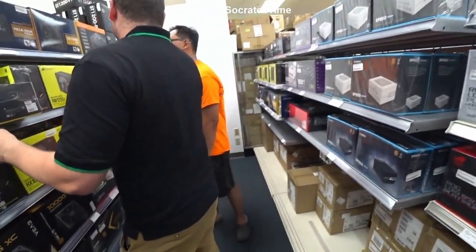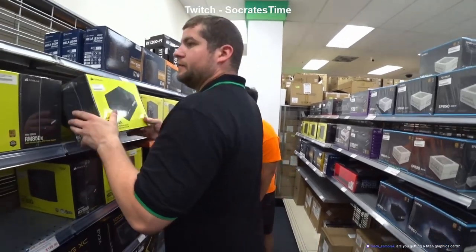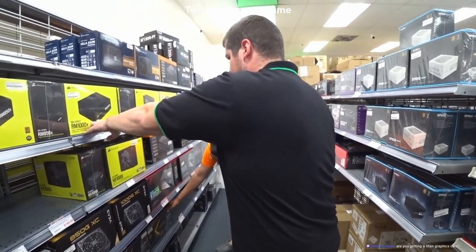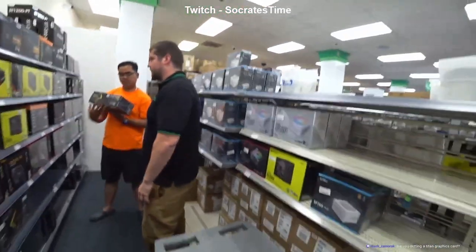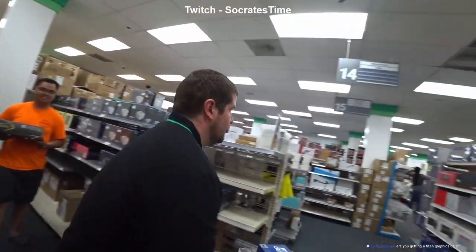The ATX3, which is the PCIe 5.0, that's like the new stuff that you want to make sure your stuff is rated for if you're going to be getting the 4000 series. If you give me a second, I can ask one of my coworkers and see if they know a little bit better. Okay. Because I don't want you guys to have the wrong one.